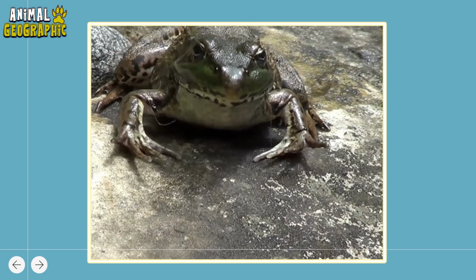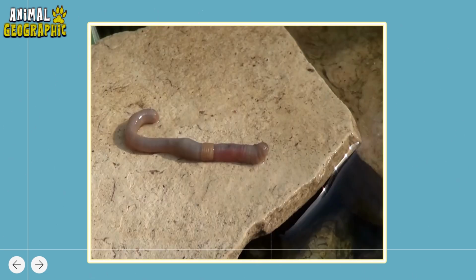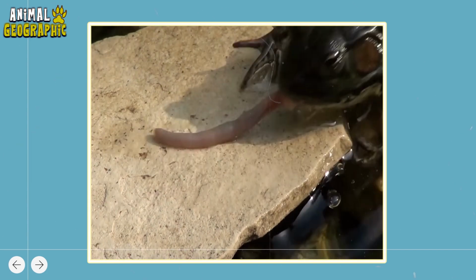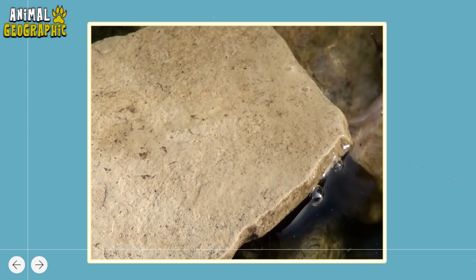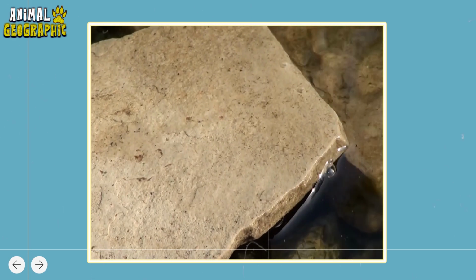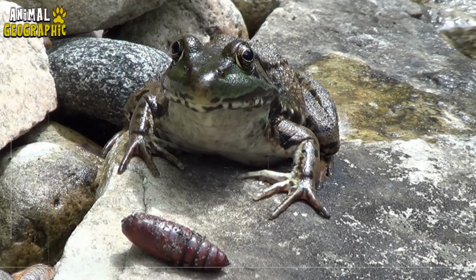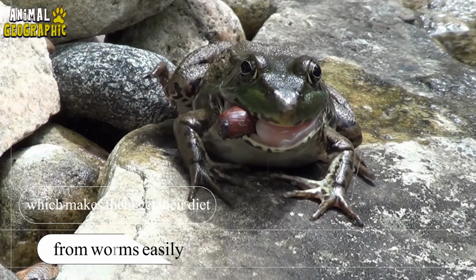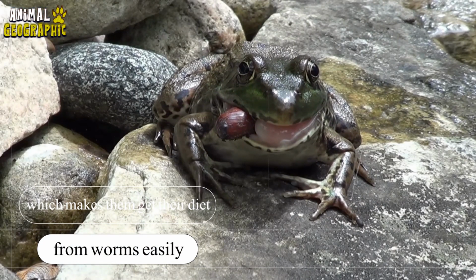The frog diet. These traits help the frog in obtaining its diet, as it pounces on prey easily after experiencing a change in its nutrition nature, as it turned into a carnivore to feed on snails and insects. Scientists have realized the strength of the Rana Temporaria frog's sense of smell, which makes them get their diet from worms easily by recognizing their smell from a distance.